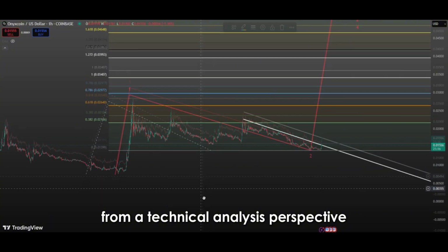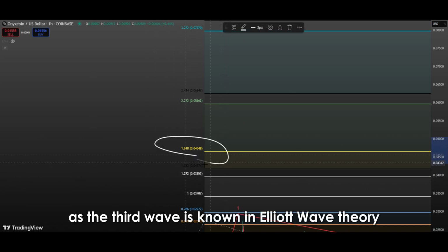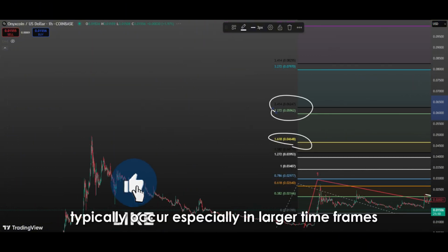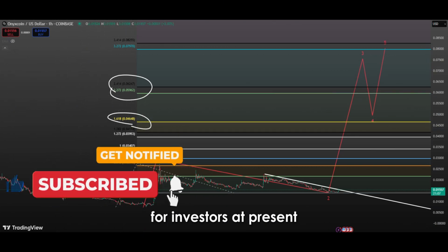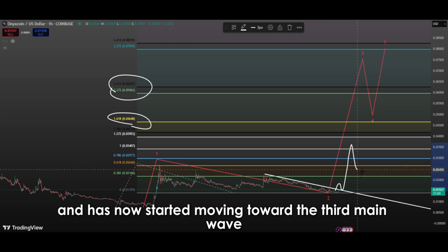From a technical analysis perspective, this stage is extremely important and indicates a positive development, as the third wave is known in Elliott wave theory as the phase where the strongest and sharpest upward movements typically occur. Especially in larger time frames, Elliott wave structures tend to provide much more reliable signals for investors. At present, the price has completed the second corrective wave identified on the larger time frame and has now started moving toward the third main wave.